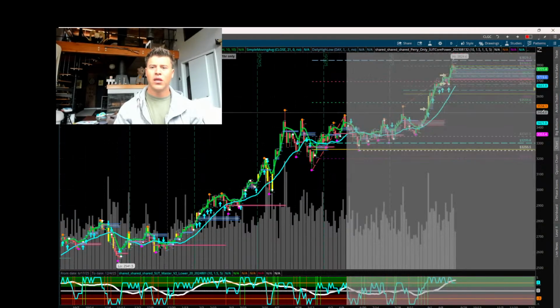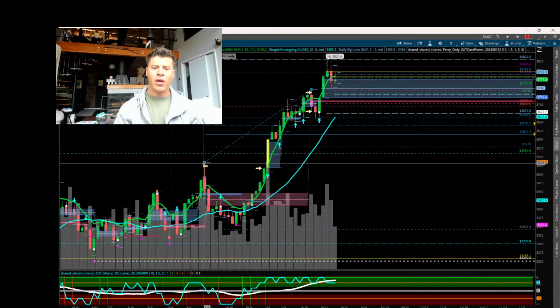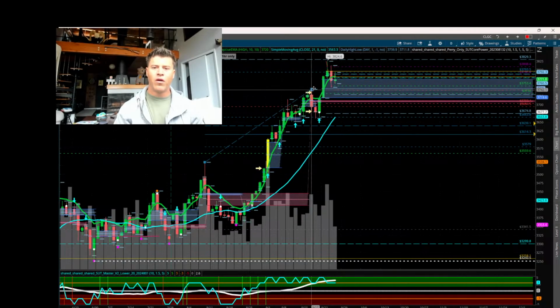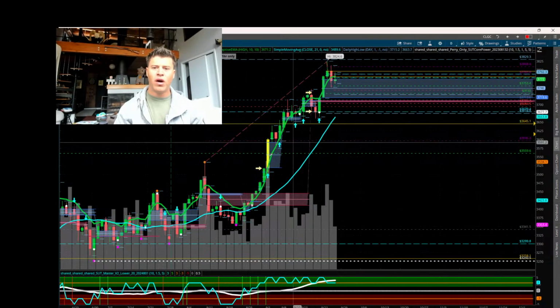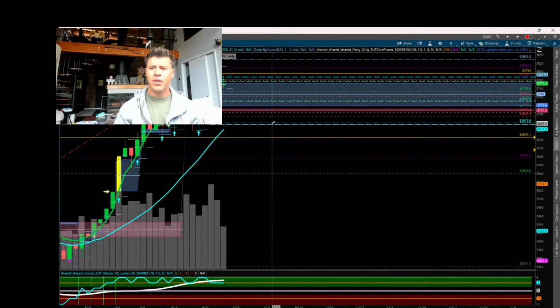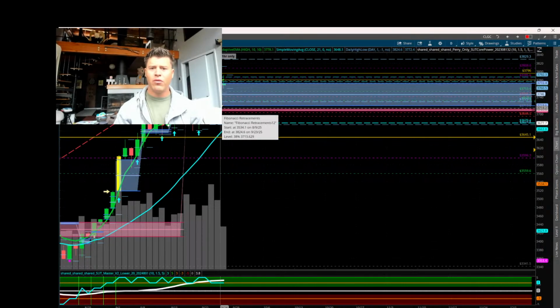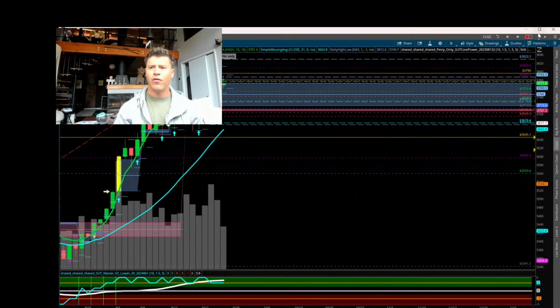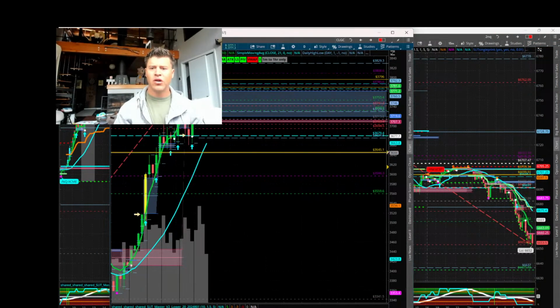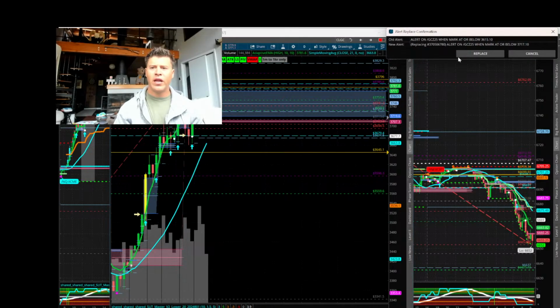clear short. And I would not be surprised to see this rotate back down into the extension from August 8th to high. And the 50% would be a 36.79, and the 38 would be a 37.14 roughly area. So I got some old alerts here. I'm going to move that up to 37.15, just kind of front running that level.